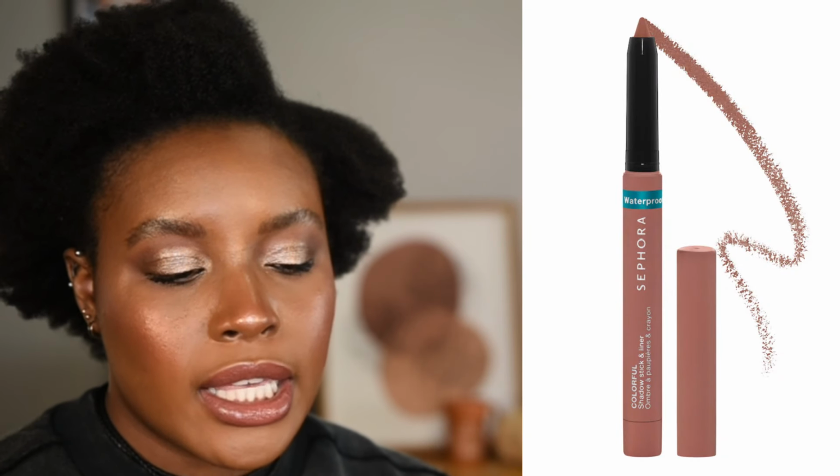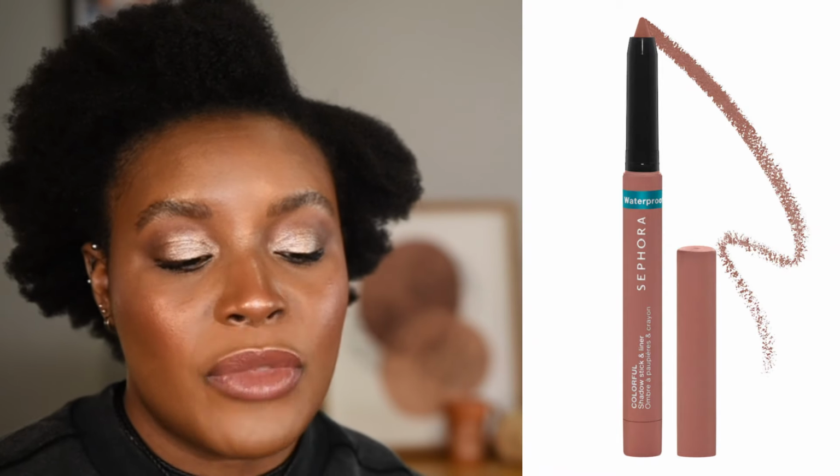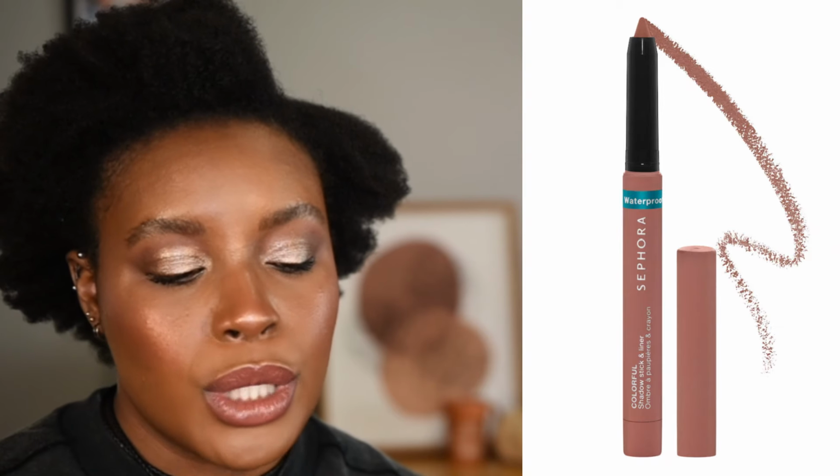I do have one thing from the Sephora collection, and this is their eyeshadow stick in terracotta matte. If you did not know, the Sephora collection actually goes on 30% off sale for everybody regardless of your tier. So I definitely would recommend, if you're really interested in Sephora collection or if you've wanted to try something from them, I would definitely recommend doing that now. And so yeah, this is definitely something that I will probably pick up as long as it's available.